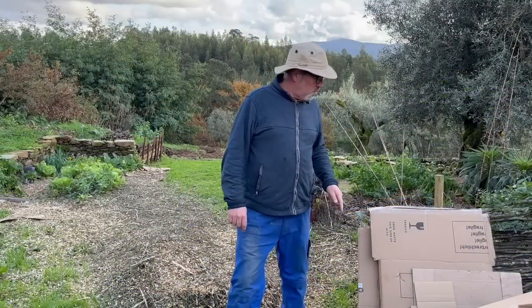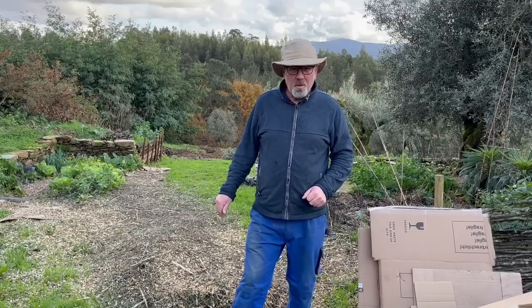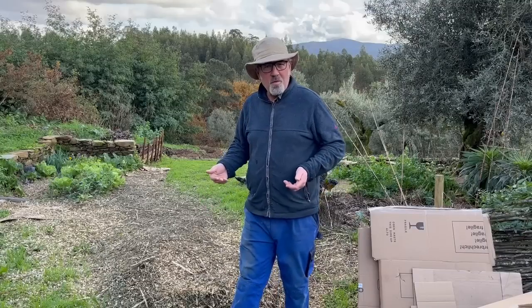I've got some more cardboard here from the neighbour. I've got a good big pile of wood chip. I've got a bit more path to cover with cardboard, to stop the weeds growing up through the wood chip.